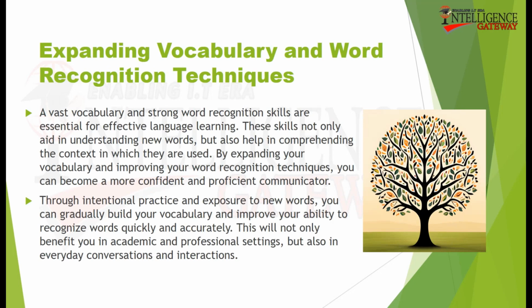A vast vocabulary and strong word recognition skills are essential for effective language learning. These skills not only aid in understanding new words, but also help in comprehending the context in which they are used. By expanding your vocabulary and improving your word recognition techniques, you can become a more confident and proficient communicator.